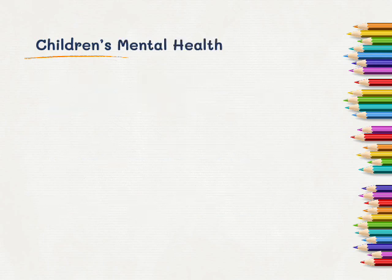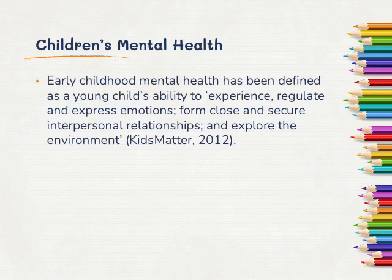So when it comes to children's mental health, what we know is that early childhood mental health is defined as their ability to experience, regulate and express their emotions. It will then help them to form close and secure interpersonal relationships and to be able to explore their environment. It really influences their self-concept and self-esteem. It looks at how they manage their stress, how they communicate, and how they make effective decisions.